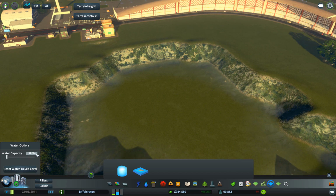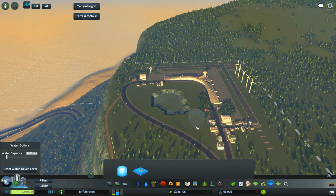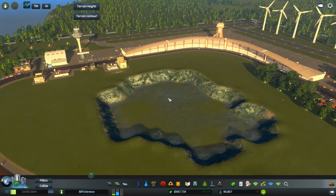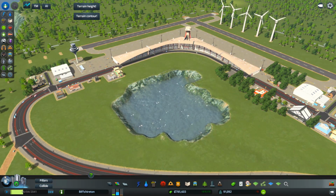Water capacity 0.6. Can I put that down to 2 or something? Oh, it does look like it's gone. Oh, that's not too bad. Maybe I can play around with this and see if we can just get this filled up like a little pond. Okay, so it is possible to add and remove the water.